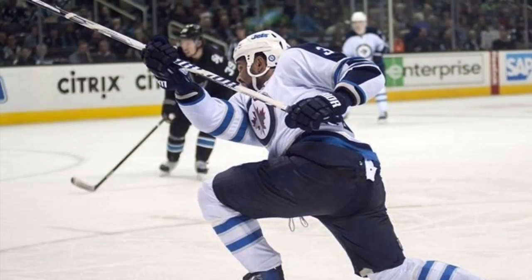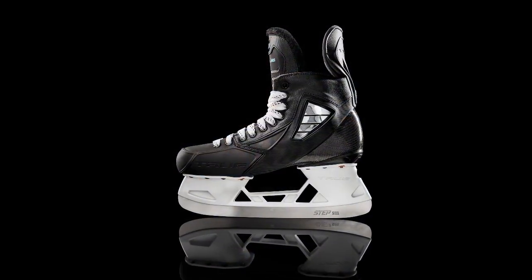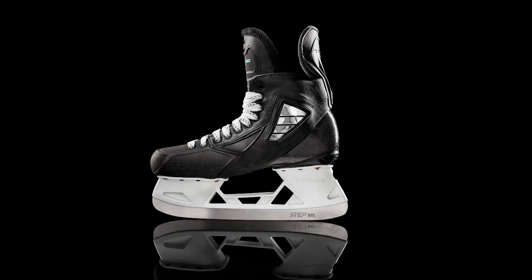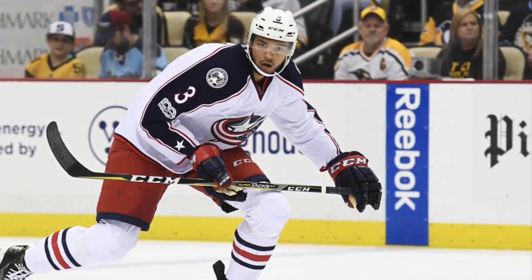Secondly, and most importantly, they need to use their top NHL athletes. They need to take videos of them explaining why they chose a skate and what benefits they see from the skate. And this would really resonate with the youth athletes because everyone looks up to the NHL players. And if they see why the NHL players switched over to these skates, it's going to make them want to switch over too.